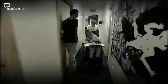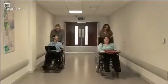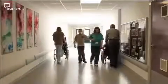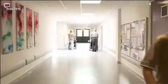The old Bridge School had desperate accommodation problems, which the head teacher would rather forget. I often look at the old film of the old building, just to remind myself how narrow those corridors were, because it's a bit like childbirth. You forget the pain. And this is fundamentally one of the greatest things about the school, is the circulation. And that just is so important to the children and young people, because they have room to move around.